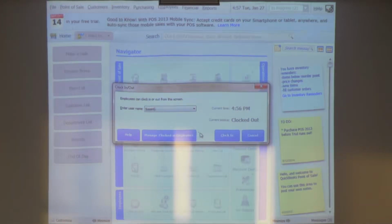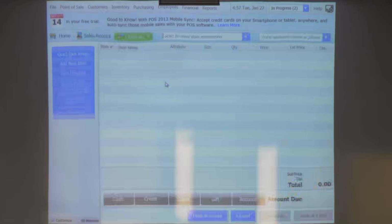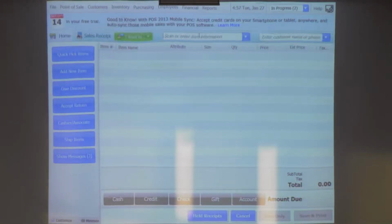Okay. So I clock in, so now I say, okay, now I'm at this terminal. Someone comes to the cash register, let's say this is a baseball store, so they buy a bunch of baseball hats and some baseball bats, and what I do is I scan them. So I don't have a scanner here, and a real baseball hat to scan. But what I'll do is I'll make the sale like this.